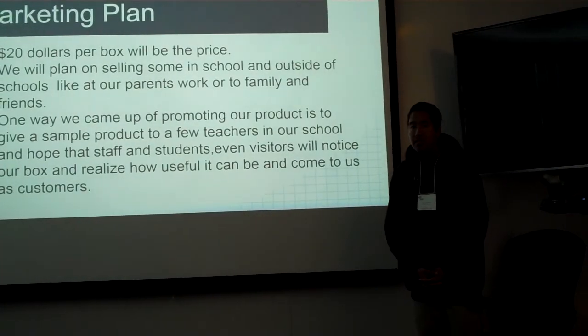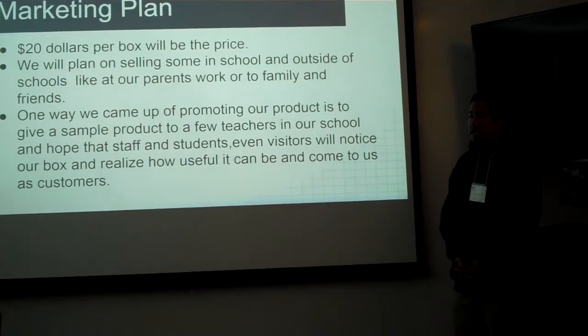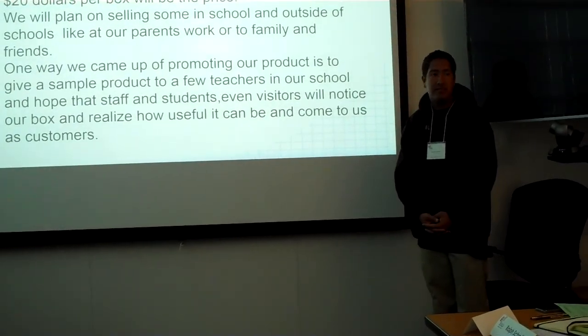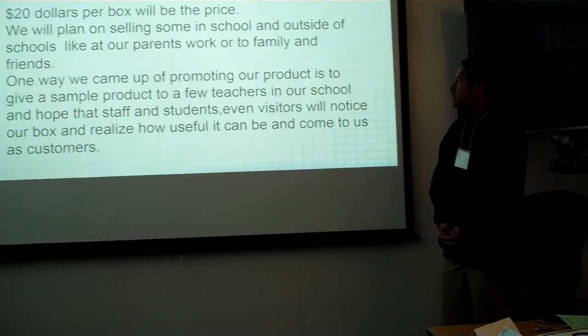We will be selling our tissue box for $20. We are currently selling them in school. We're planning on selling them outside of school, so other people could get the word of our Optimus tissues.